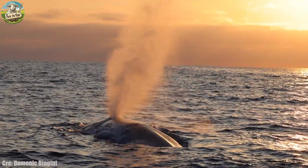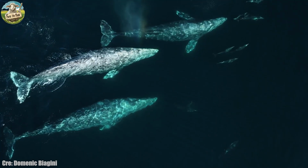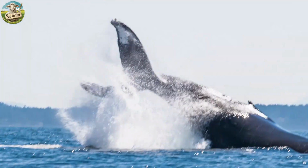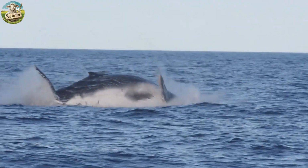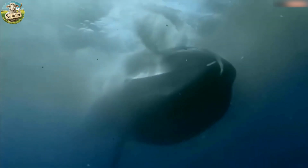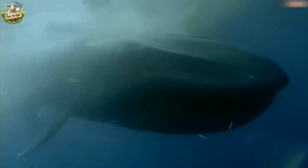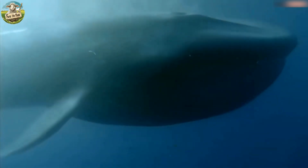Whales are divided into two main groups, baleen whales and toothed whales. Baleen whales, like the humpback and blue whale, are equipped with baleen plates instead of teeth. These plates, made of keratin, act as a natural filter. When feeding, baleen whales take in a huge cup of water filled with krill, plankton, and small fish.